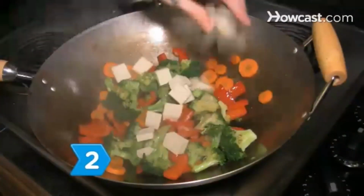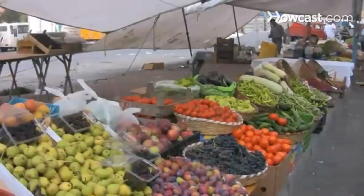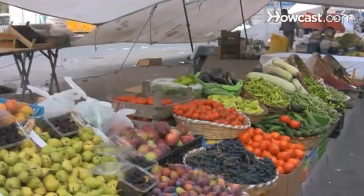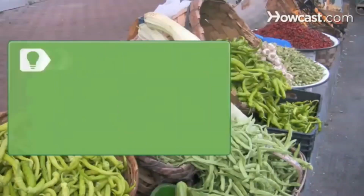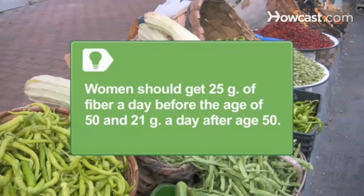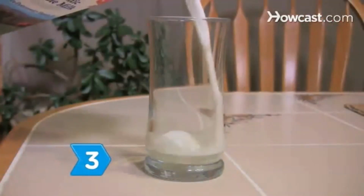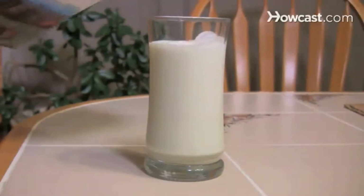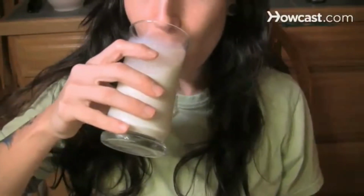Step 2. Reduce the risk of diabetes, obesity, and heart disease by adding complex carbohydrates that are found in high-fiber and unrefined foods such as fruits, vegetables, whole grain products, and legumes. Women should get 25 grams of fiber a day before the age of 50 and 21 grams a day after age 50.